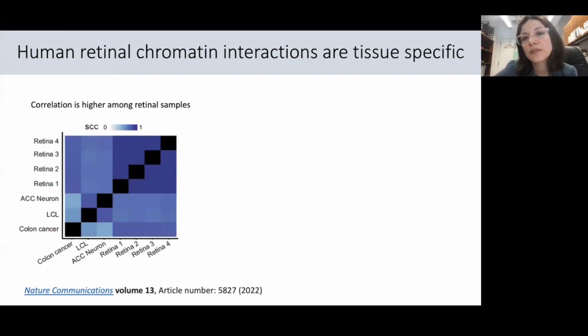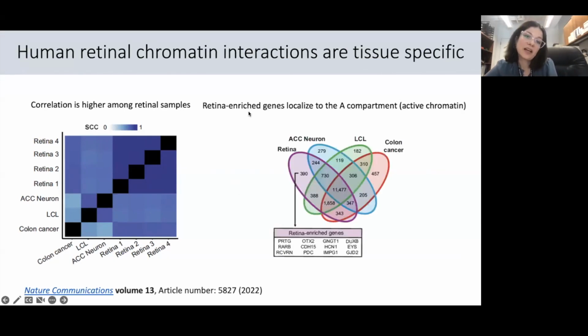First we wanted to see if the chromatin maps that we obtained in this study are specific for the retina. So we observed that there was higher correlation among our retinal samples compared to other cell types, including colon cancer cells, lymphoblastoid cells, and neurons from the anterior cingulate cortex. And we also observed that retina-enriched genes localized to the A compartment in the retina, which is the active compartment, but localized to the B compartment, or the inactive compartment, in neurons and cancer cells. So this suggests that our maps are specific for the retina.